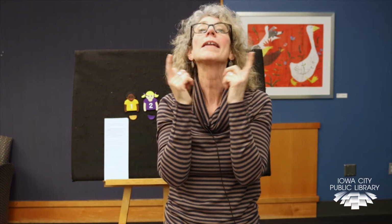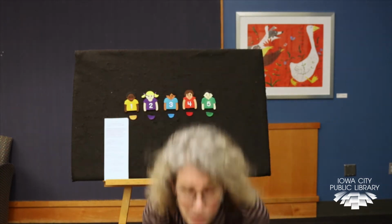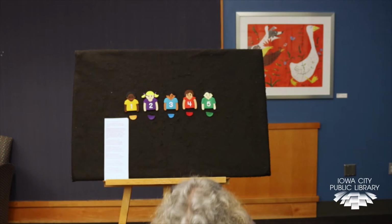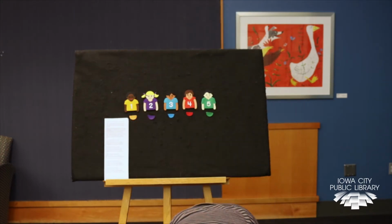Head, shoulders, knees, and toes. Knees and toes. Head, shoulders, knees and toes, and eyes and ears and mouth and nose. Head and shoulders, knees and toes. Can you go really fast? Head, shoulders, knees and toes. Head, shoulders, knees and toes, and eyes and ears and mouth and nose. Head, shoulders, knees and toes. Blah. I could even say that fast.